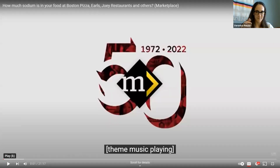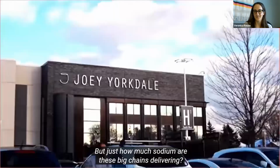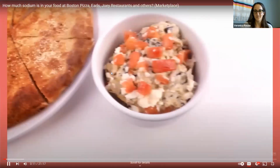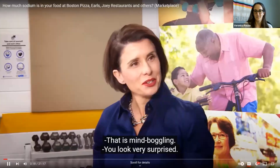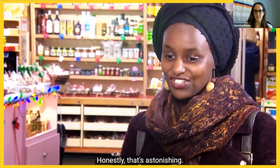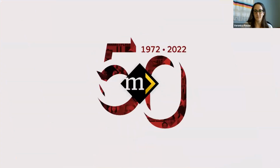Dinner is on us. I'd like to order something for pickup, please. But just how much sodium are these big chains delivering? As a dietitian, I can be surprised with the amount of sodium that is found in some of these meals. We've got some shockers. That is mind-boggling. You look very surprised. That'll shake up your choices. Honestly, that's astonishing. Don't dine out until you watch your Marketplace.